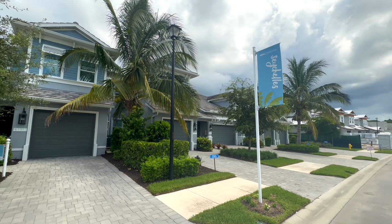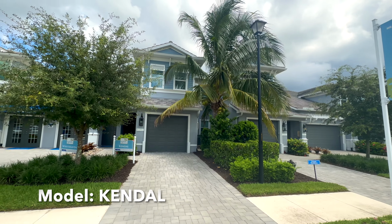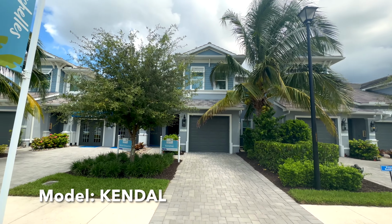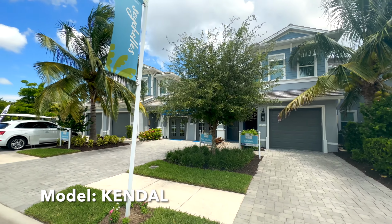The model I would like to introduce today is the Kendal. This is a spacious and cozy single-story, two-bedroom, two-bathroom, 1,467 square feet townhouse with a spacious screened balcony and a car garage.